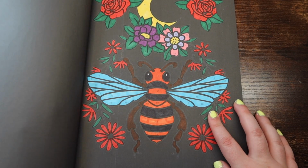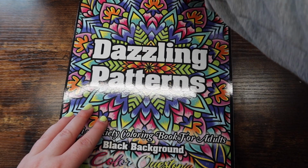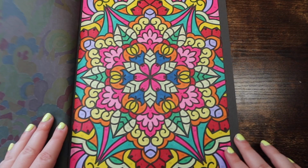And that is everything in Tattoo. Next, we have Dazzling Patterns, Black Background by Color Questopia. I did 2 in this book as well. This is one of them.